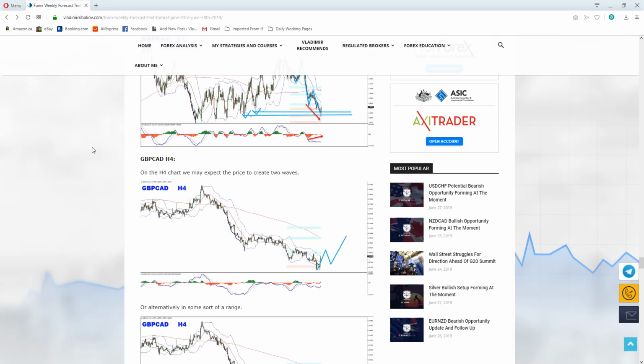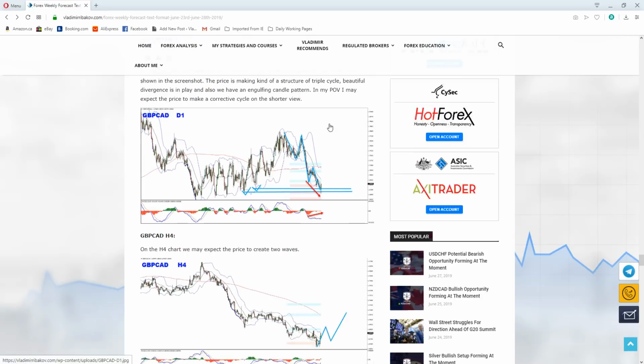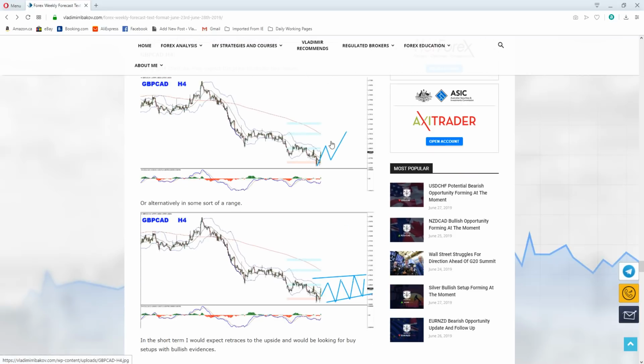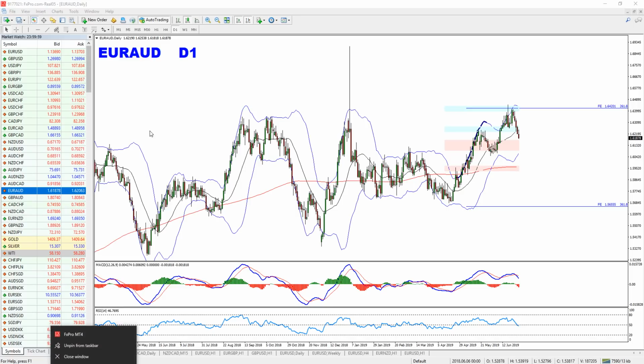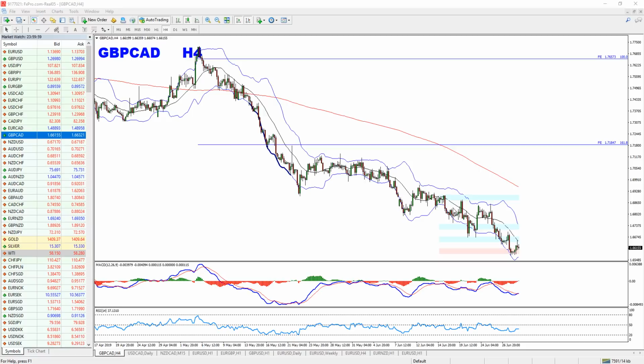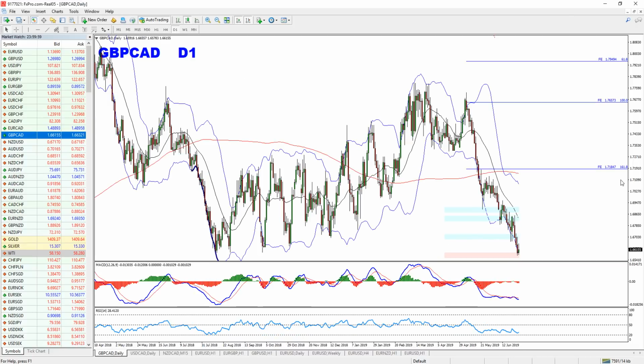Pound Canadian, this one failed. I was expecting a retrace from the area of 167.50. We got a beautiful breakout of the trend line, not more than that. Let's take a look at what happens here. We never got higher highs, but we did have a trend line broken, and it was a fake breakout and failed by breaking the new low. So what's next with this pair?